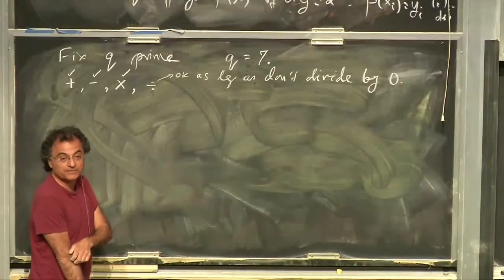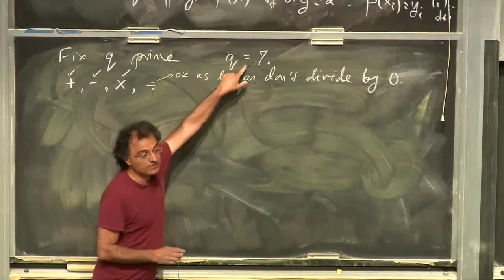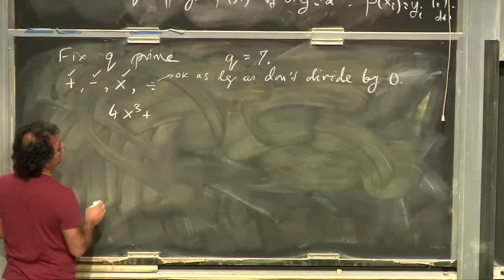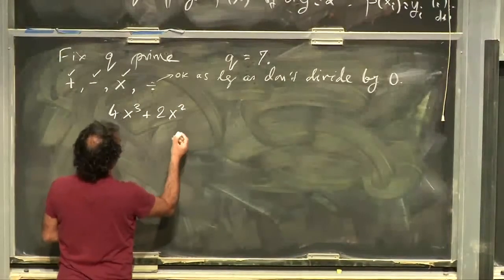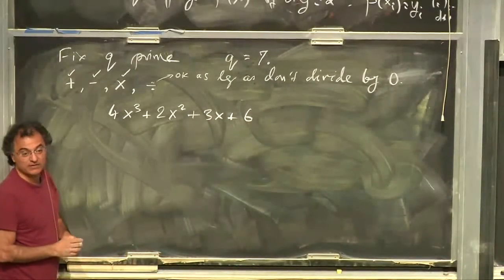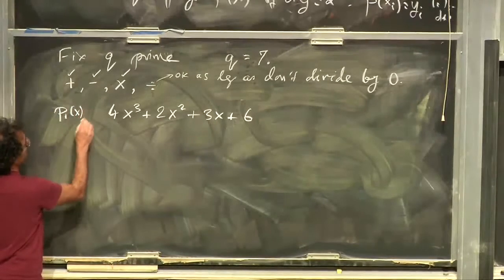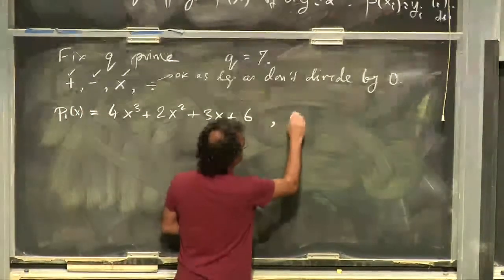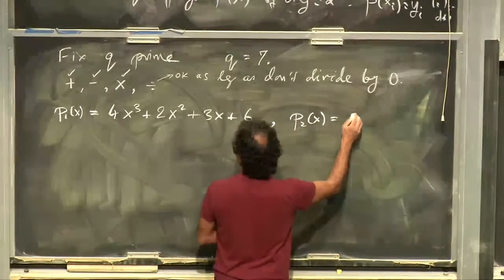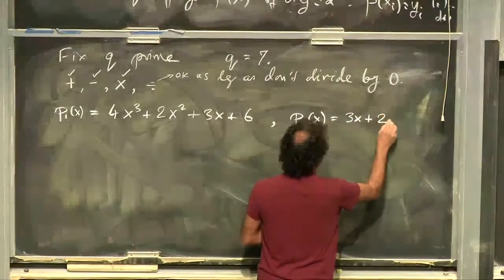So let's do an example of this. Suppose that we are working with q equal to 7, and we have a polynomial, say 4 times x cubed plus 2x squared plus 3x plus 6. So that's our polynomial. Let's say that this is p1 of x, and let's say we have another polynomial P2 of x, which is 3x plus 2.